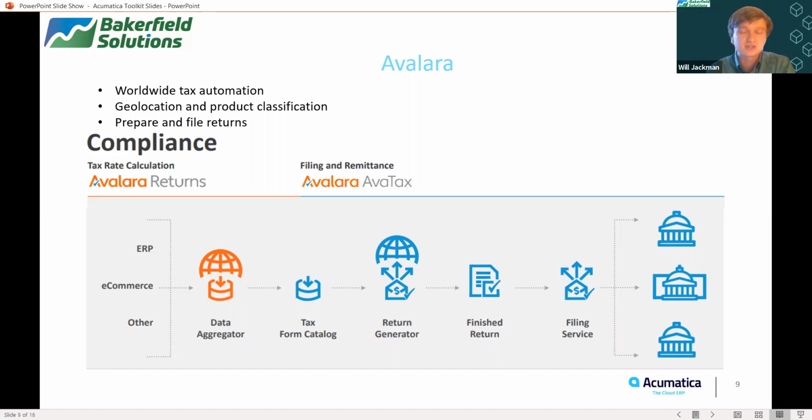And Acumatica users who have e-commerce platforms love to be able to use this technology of Avalara because if a customer is ordering from numerous states because you have an e-commerce web store, Avalara is able to easily get all of the Nexus tax information and do that automation for you, which really makes the process way simpler.